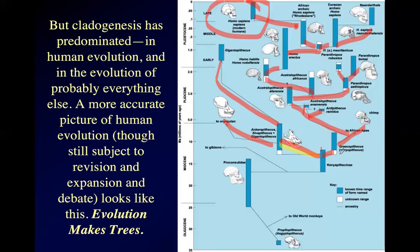Evolution looks like this. Evolution branches. There, added a few branches right there. Evolution makes trees.